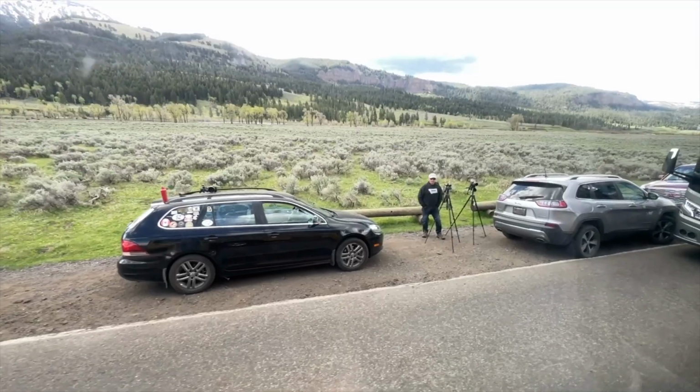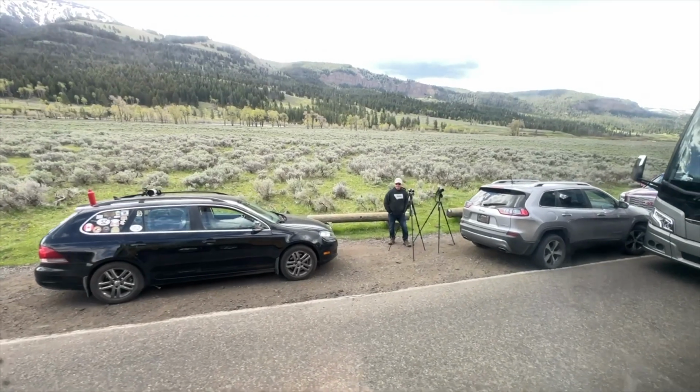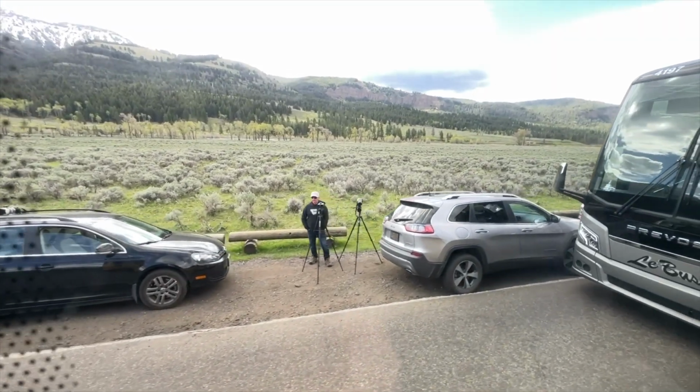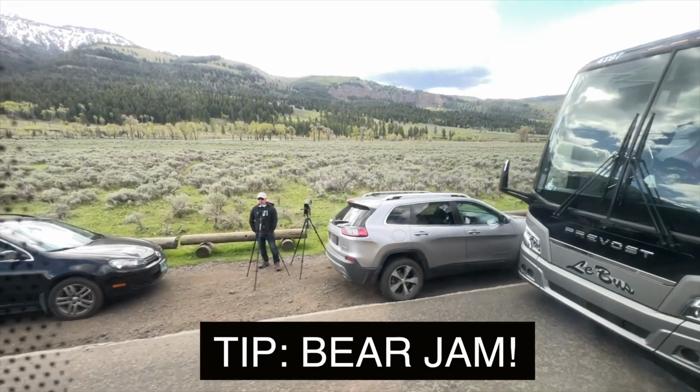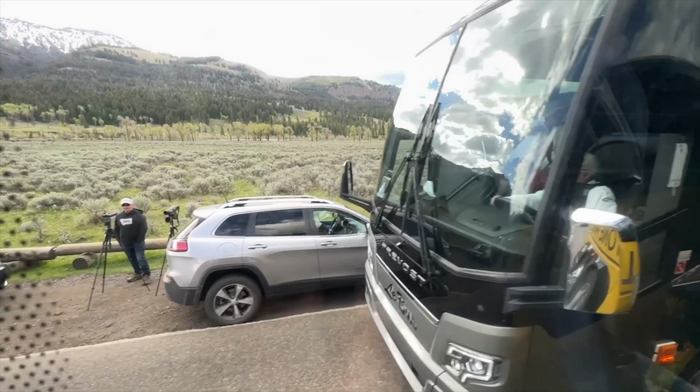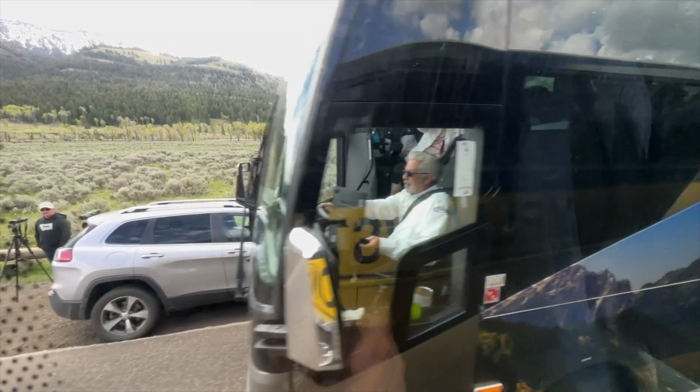Sheesh! Okay, now that we've got that straight and you've got a great camera, how are you going to find these bears? Well, it's not hard. Just look for the bear jam. It is one of the fastest and easiest ways to find your bear: look for all the people. Driving through Yellowstone first thing in the morning or in the late afternoon and early evening, and usually in spring and fall, are the best times to see bear activity.